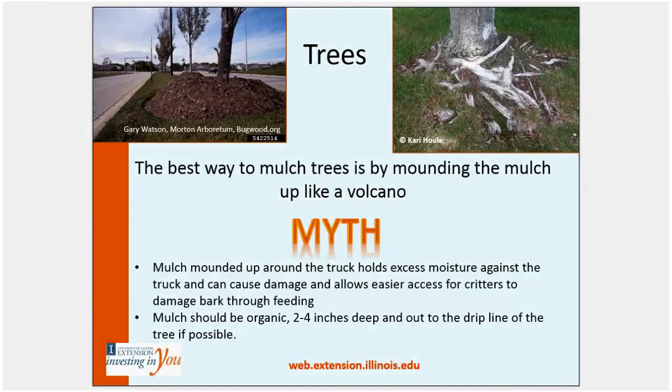And I will say this, you should always mulch your trees. The best way to mulch your trees is 2 to 4 inches deep. Keep it out a couple of inches from the trunk so it doesn't lay directly on the trunk, and go out as far as possible. People ask me, how far should you go? And I always say, go out to the drip line.